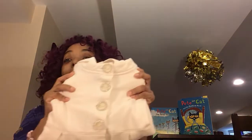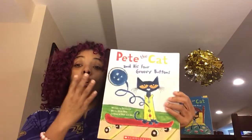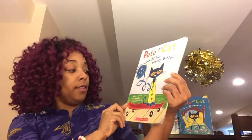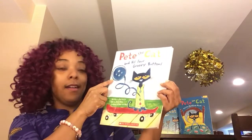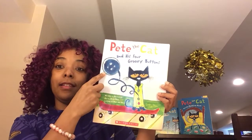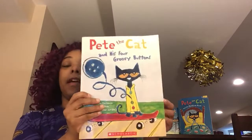Do you have buttons on your shirt? Maybe your pants? Or even some cool buttons on your groovy shoes. We love buttons. And let's see what happens in our story. It's called Pete the Cat and His 4 Groovy Buttons. In this story, I think you will like it. Look at that button. That button came from there. Let's see what happens.